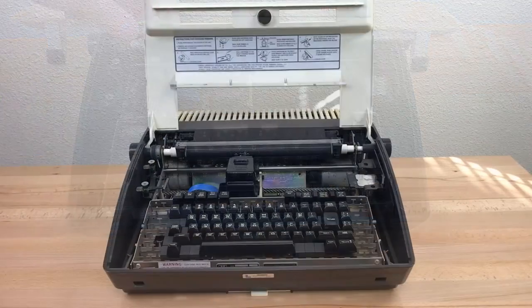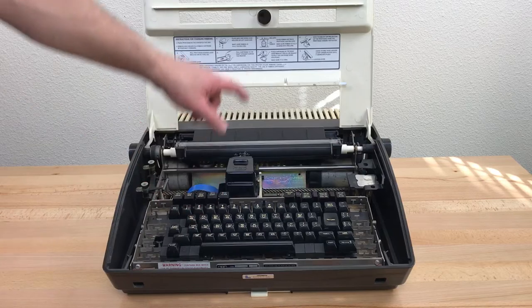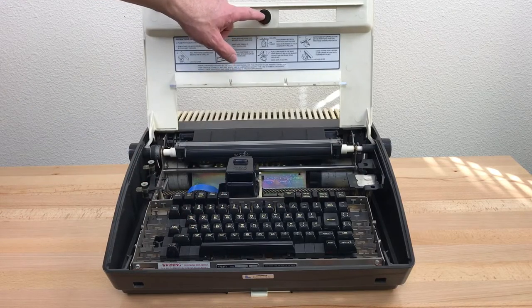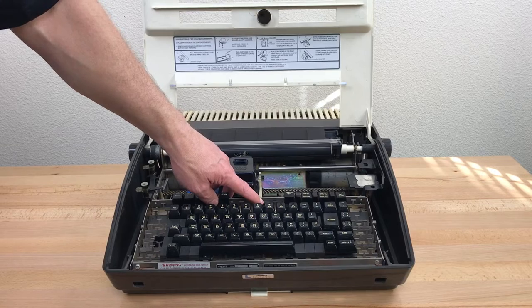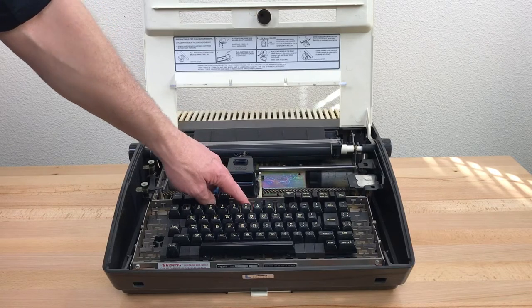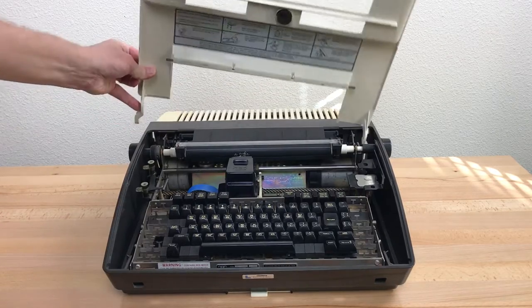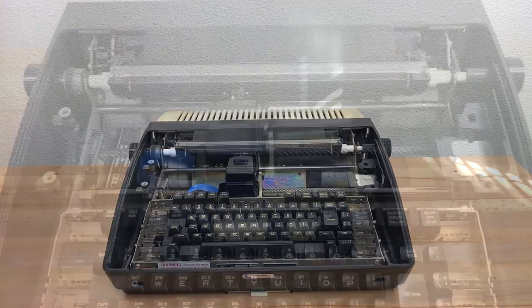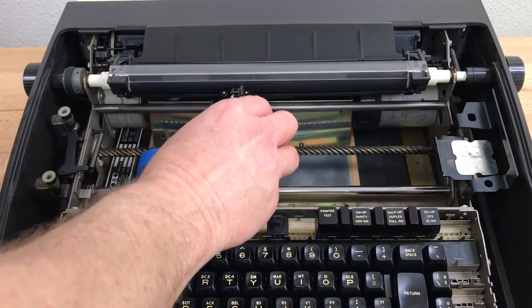here and here. Lifting the top cover will trigger the alarm light and stop printing because this spacer right here presses down on this interlock switch. So when you lift the cover, this switch comes up and the system knows the door's open. You can lift the whole top cover off and remove it. The cover on the dot matrix print head here just lifts right off.